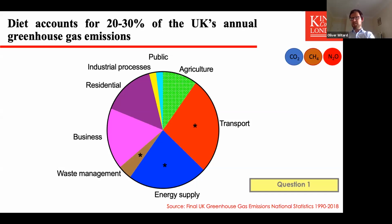And by extension plays an important role in climate change, with direct contributions from the impact of agriculture on greenhouse gas emissions, shown in green on the pie chart, particularly methane and nitrous oxide, and indirect impacts from the contributions of transportation, energy supply, and waste management that are denoted with the asterisks on the chart.